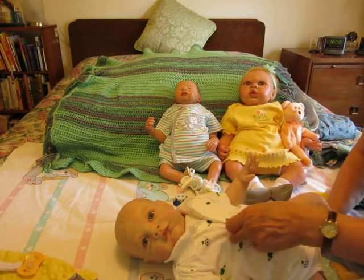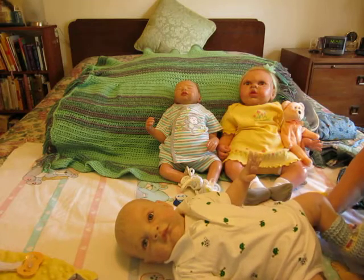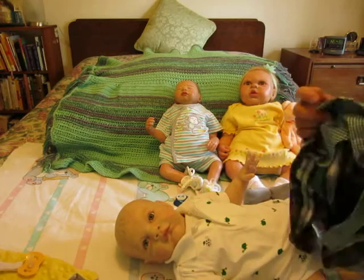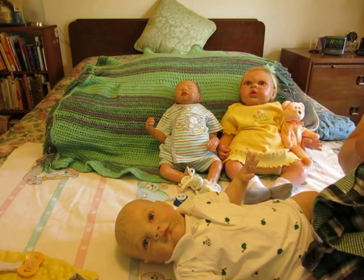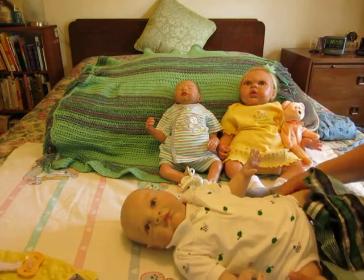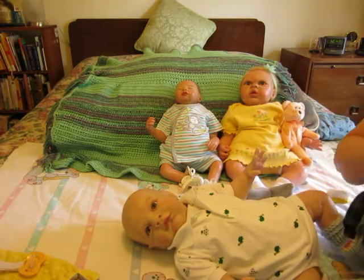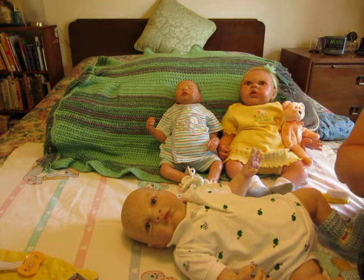She had a tutorial, and I followed her tutorial, and I modified it just a little bit. Some of us like babies with a little more modeling or less modeling or whatever. And her tutorial really helped me a lot. So it really inspired me to start painting my own little babies. And yep, little Noah, still looking at the camera.